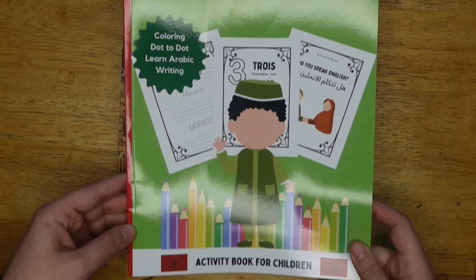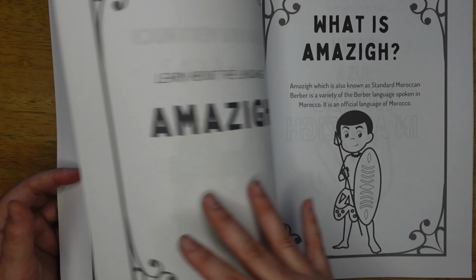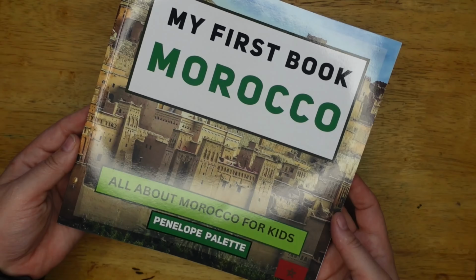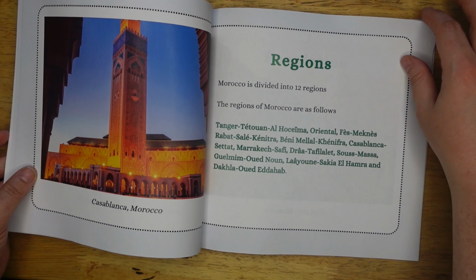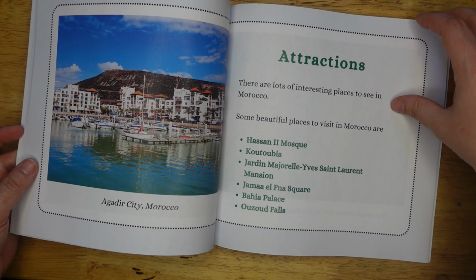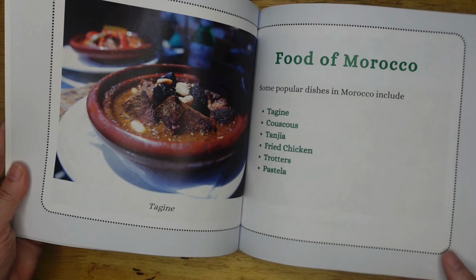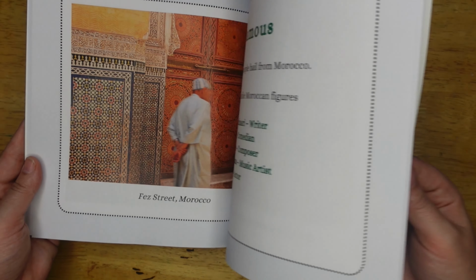And while there's way too many festivals and holidays to name them all here, some of the main ones are Yenayer, which is the New Year celebration. There's an Almond Blossom Festival. Of course, they celebrate Ramadan. And Milad un Nabi, which is a nationally recognized public holiday held in celebration of the birth of the Prophet Muhammad. There's no shortage of incredible culture, food, and art in Morocco, and I'm looking forward to delving into all of it with you in this video.